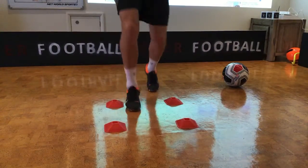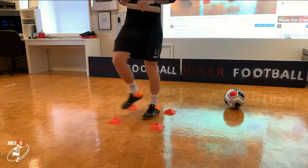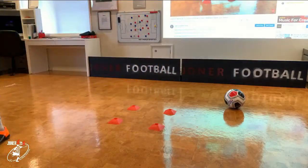Let's go, work at top speed. Get the arms going as well. You'll see on the big camera that I'm using my arms. Let's go, come on. 5 seconds.